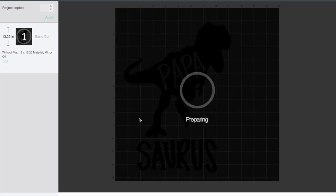After that, you just follow all of the commands, and the buttons will light up. The buttons that you're supposed to press will light up, the load and unload button, the go button. So you just follow the commands on your screen and on your machine, and then it starts to cut the material. Super duper easy, super, super duper fun. And it really added so much character and so much personalization to the party.